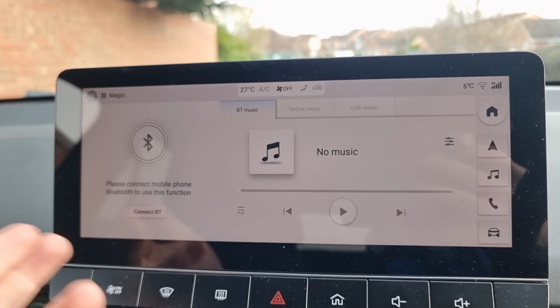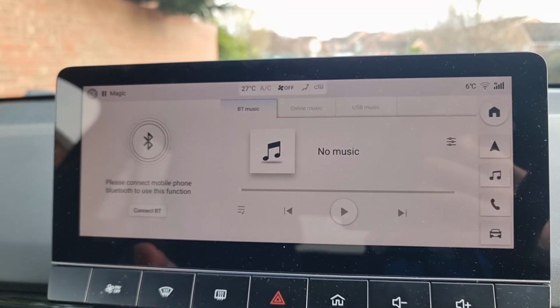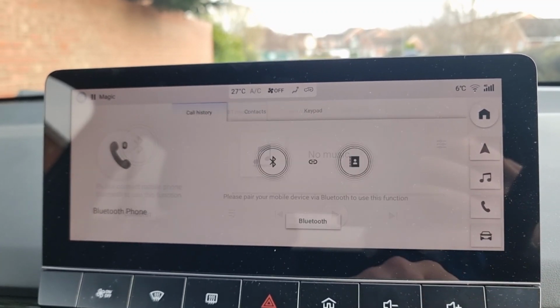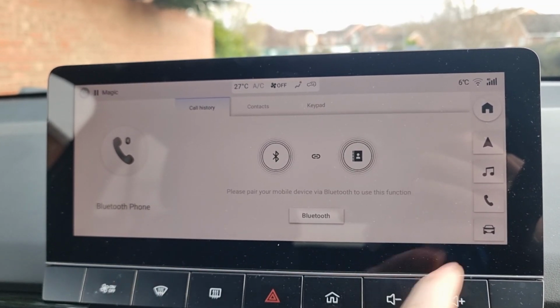I'm not going to do that right now, but you can just Bluetooth it to your phone, and then you can take calls, and play some music. Obviously, you've got your phone here, needs Bluetooth for that.